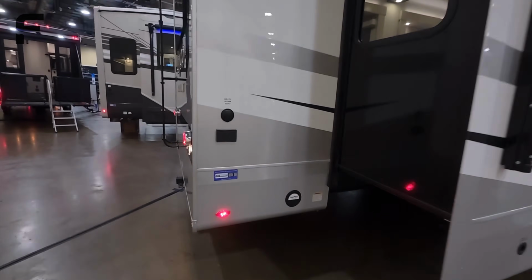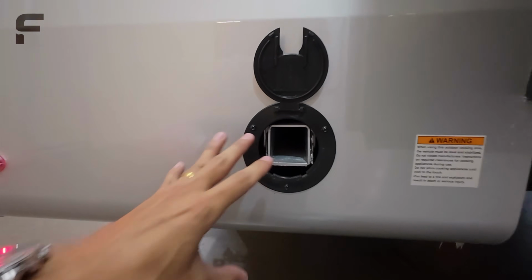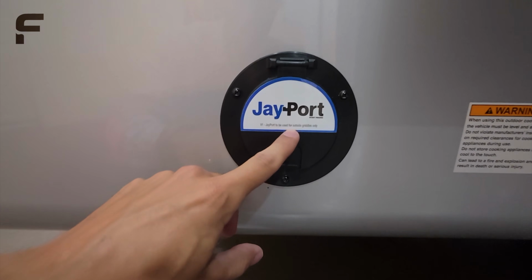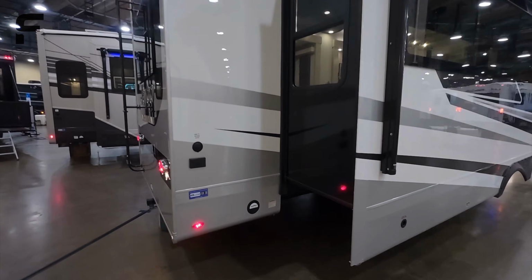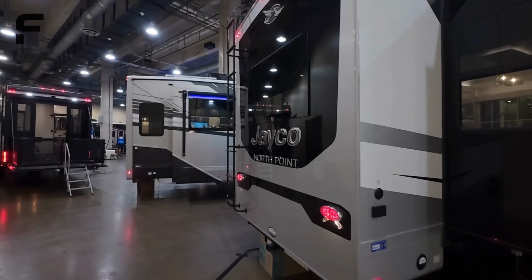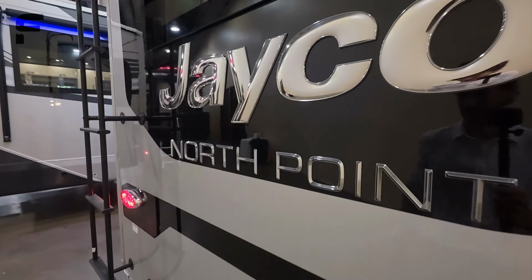400 watts of solar on the roof. It's gonna have this J-port area here, which is kind of like a hitch slide-in area, but you have an accessory rack that can slide into here that will have things like a tabletop or a cooktop and stuff like that. You can see here it says J-port is to be used for outside griddles only. So that is designed for the outside griddle. And if this comes with the outside griddle, it's going to be the Halo 2-zone griddle cooktop that I actually saw from Jayco last year, which inspired me to buy one for myself for my camper, and I have loved it. Awesome looking rear cap here. Really cool chrome finish on these decals, and they stick out quite a bit. So that is a really bold look on that.